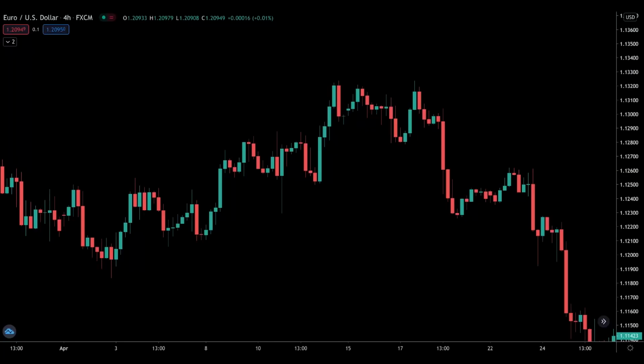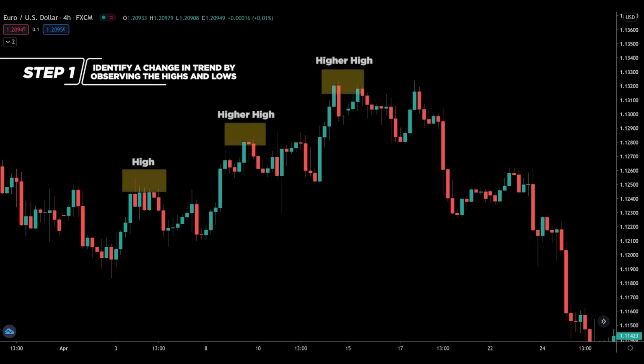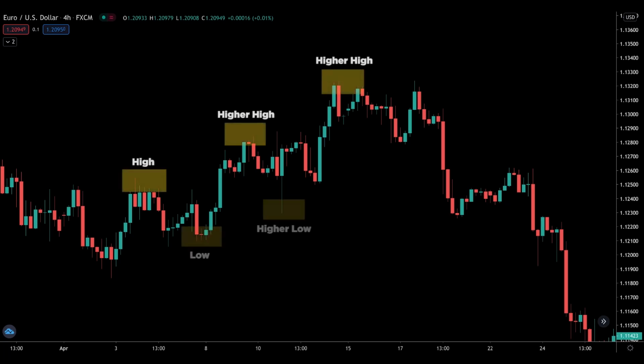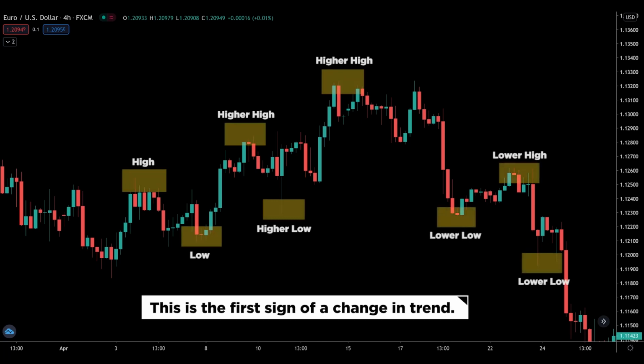So let's jump into step 1, which is to identify a change in trend by observing the highs and lows. So in this chart, we can see that price has been forming a series of higher highs and higher lows. So that's an uptrend. But watch what happens next. Instead of carrying on this pattern of higher highs and higher lows, price breaks the higher low and makes a lower low. This is the first sign of a change in trend.